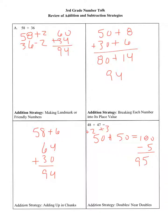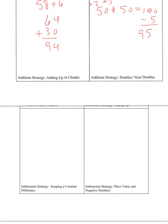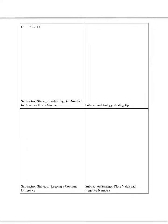I would like to look now at subtraction. So when we look at our subtraction for this week, let's first look at adjusting one number to create an easy number. When you think of this strategy, again, it's you deciding what works better for you.